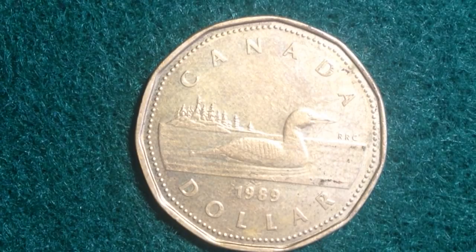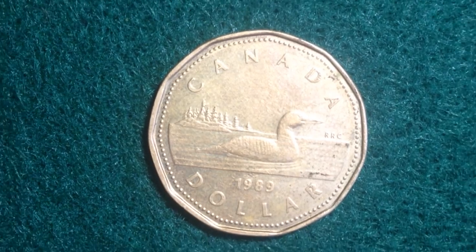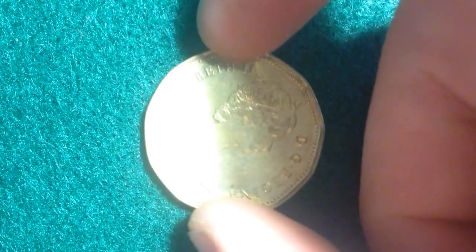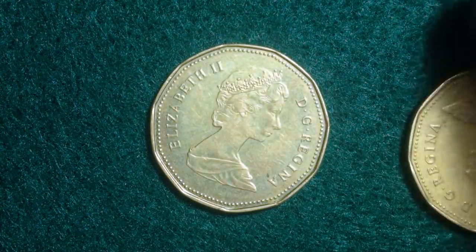Now the $1 notes are virtually never seen anymore in circulation. The most recent banknote series that included the $1 note was the Scenes of Canada banknotes, with the $1 note released in 1974, colored green and black. So all of them feature a portrait of Queen Elizabeth II, kind of similar to how the one penny coins and all the other coins that Canada produces do.